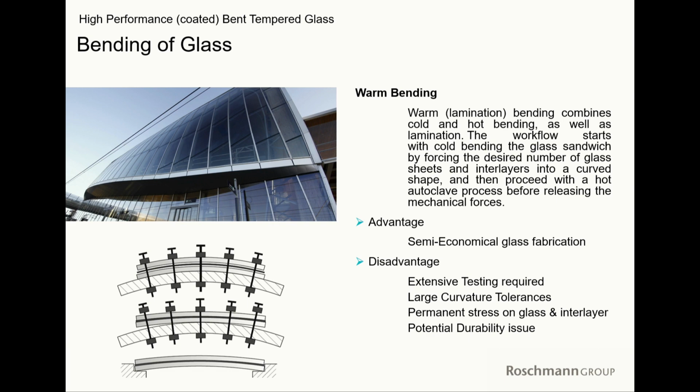so there is kind of a spring back effect on edges, and again, same as with the cold bending, there is a possibility of delamination over time, where we still have the stresses involved in all the different glass layers. So the glass is in principle just trying to set itself apart. So there might be a durability issue later on. But again, the advantage is semi-economical glass fabrication.